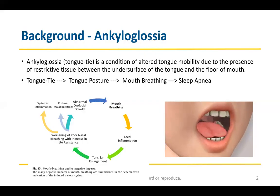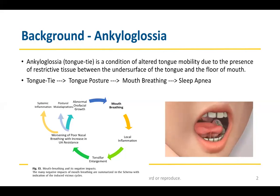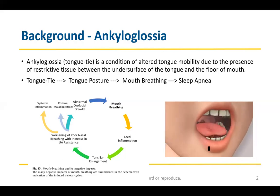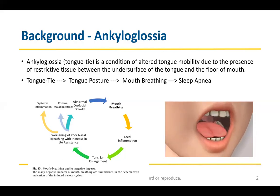So, what is ankyloglossia? Ankyloglossia, or tongue tie, is a condition of altered tongue mobility due to the presence of restrictive tissue between the undersurface of the tongue and the floor of the mouth. Potential implications of restricted tongue mobility include mouth breathing, snoring, dental clenching, myofascial tension, and even sleep apnea. In this study, we explore the safety and efficacy of lingual frenuloplasty and myofunctional therapy for the treatment of these conditions in a large and diverse cohort of patients with restricted tongue mobility.